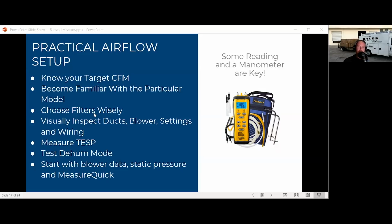Choose your filters wisely. Go with larger surface area, less restrictive filters, if at all possible, even if you have to do some exotic designs in order to get those things in place.